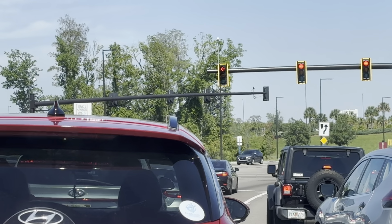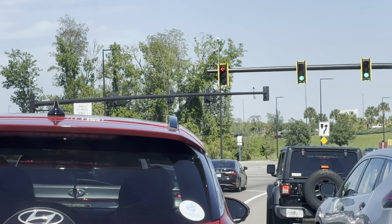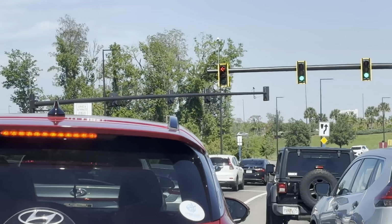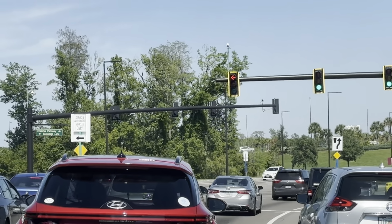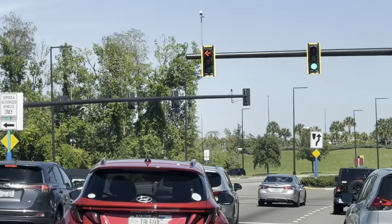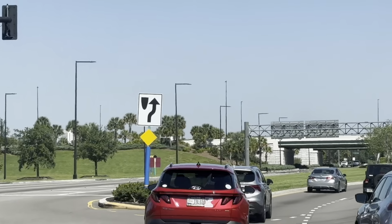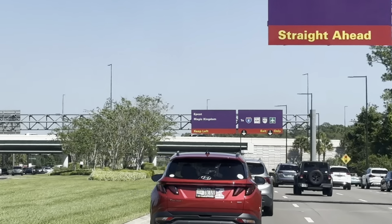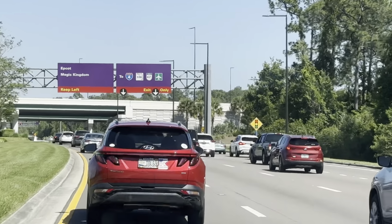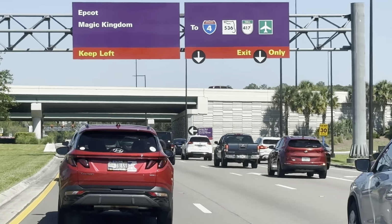Traffic's not horrific, but if you keep going straight down this road, you'll end up running directly into Disney Springs. Disney Springs is a fantastic shopping, dining and entertainment area. For those who don't know, go back to Florida Parks After Dark. We have a ton of video on it. But we're going to turn before we get there. So those are the signs right there for Disney Springs. Hello, Disney Springs. But we're not. We're going to kind of go to the left.